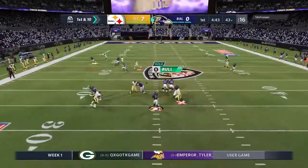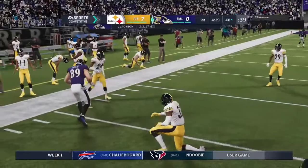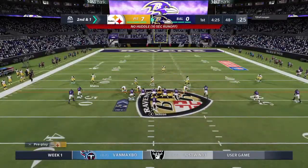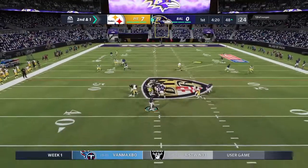From the gun, Jackson. That ball caught. It's Mark Andrews, the tight end. And he's tackled a yard short of the marker. Good gain of 9 on 1st down. Brings up 2nd and 1. Throwing again on 2nd down.